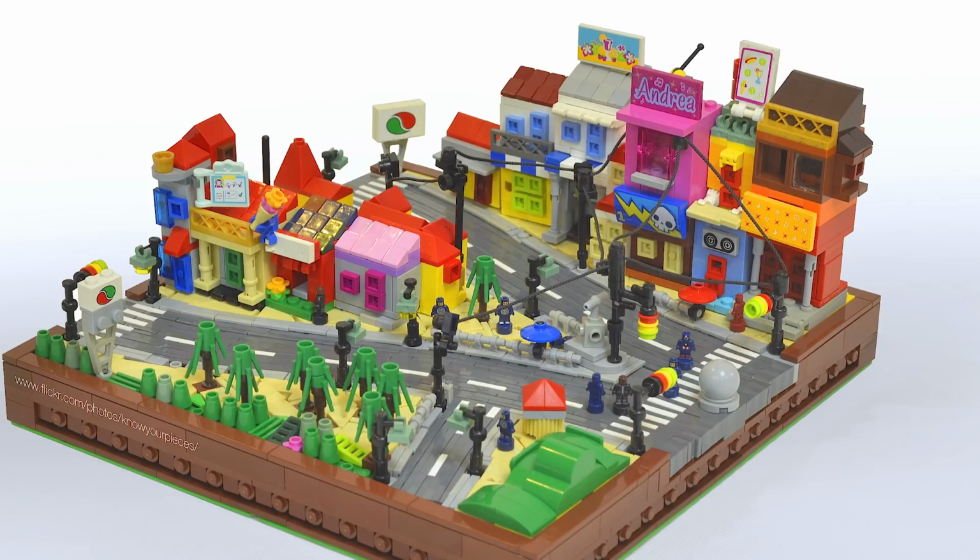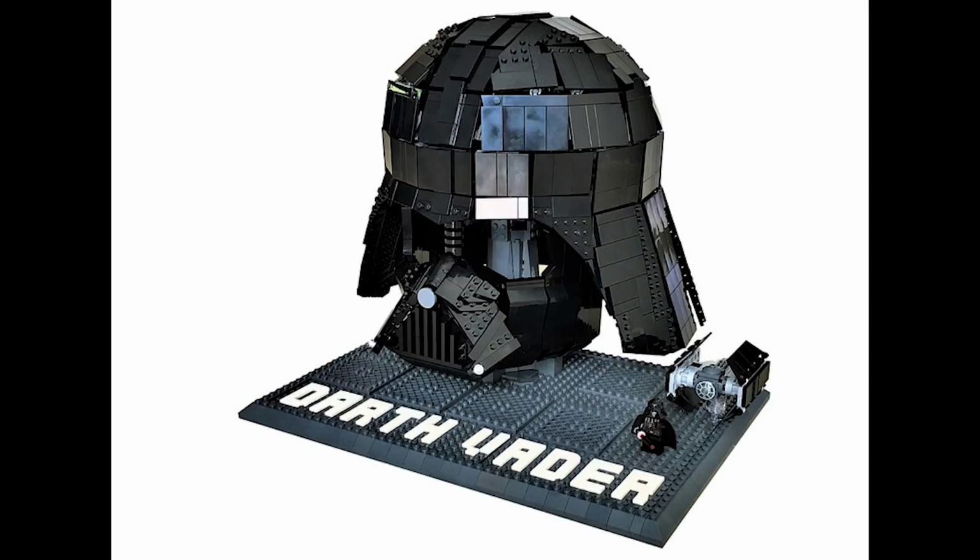Number 5 is another build from a LEGO Admiral. This time it is the wearable LEGO Darth Vader helmet.